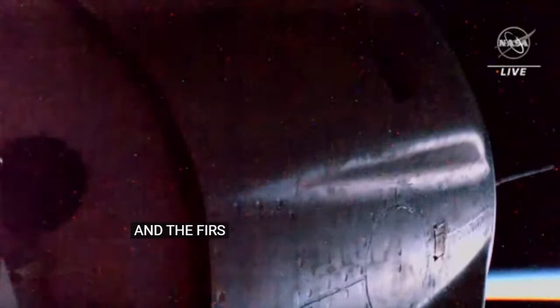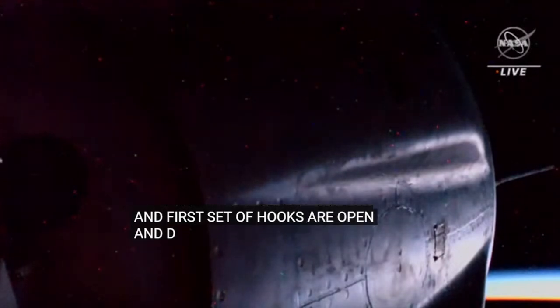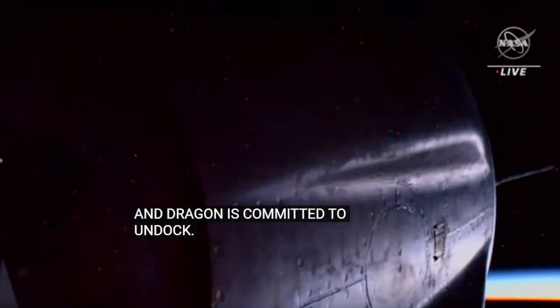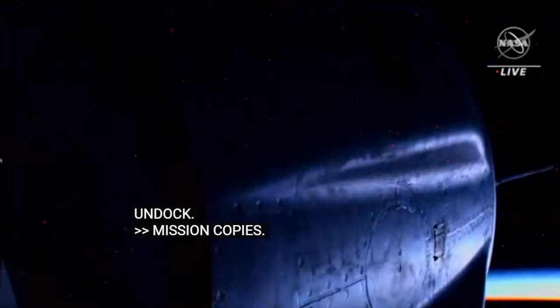Station, Houston on Space Ground 2 for Dragon. First set of hooks are open. Dragon is committed to undock. Station copies. And the second set of hooks are working.